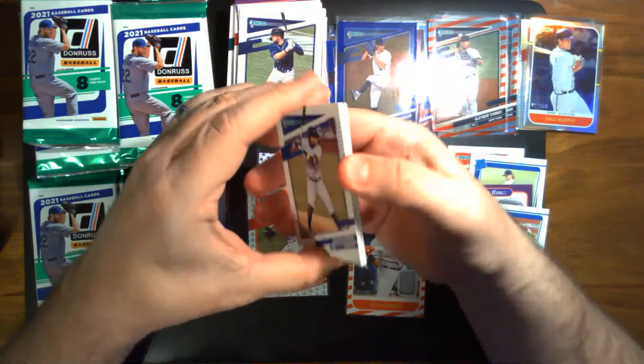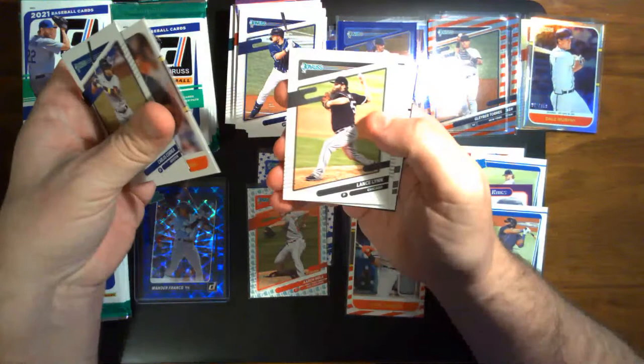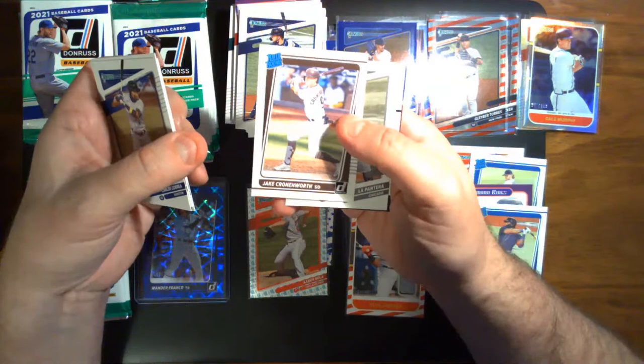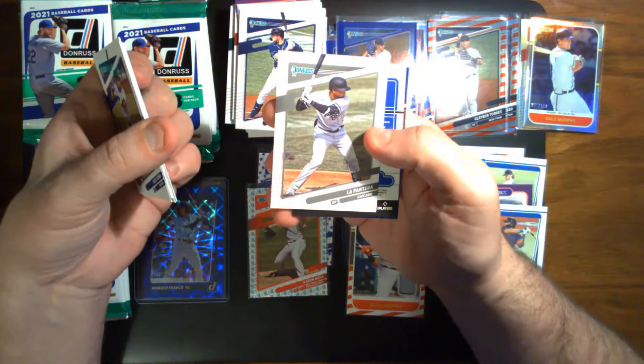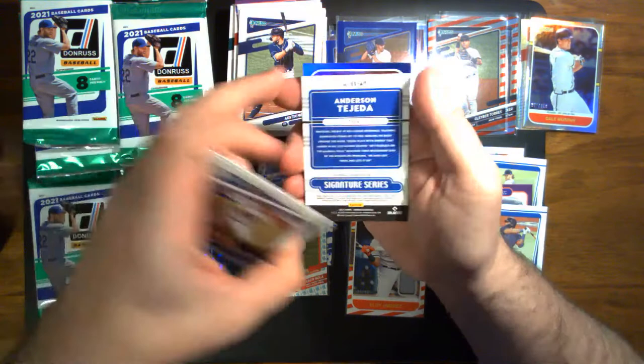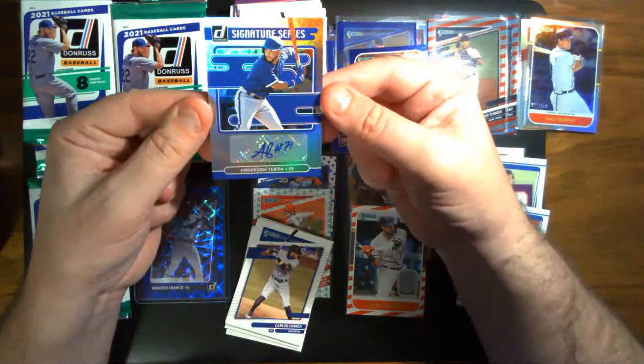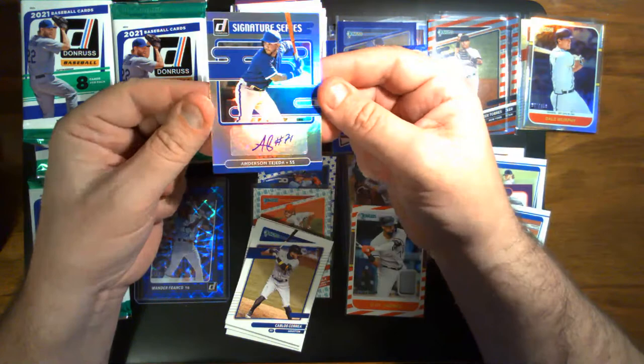Carlos Correa for Houston, Zac Gallen, Arizona. There's Bartolo, Lance Lynn for Chicago. Jake Cronenworth, rated rookie for San Diego. La Pantera. Okay, that's Lou Bob. And a Bartolo Colon blue. And our first hit, Anderson Tejada for Texas, signature series.